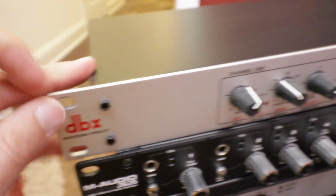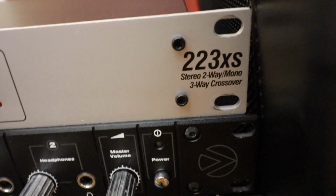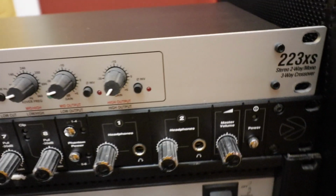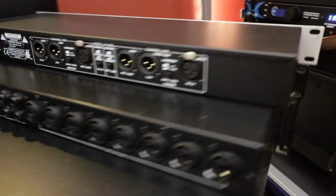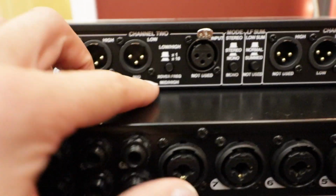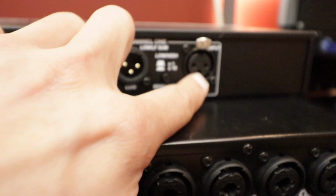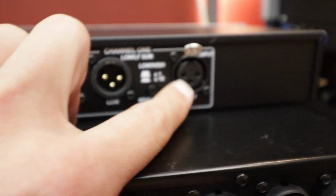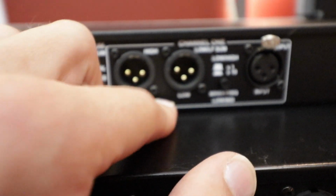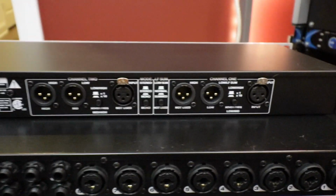DBX is just a great bunch of audio products, and this one specifically I used as a mono crossover for a subwoofer that I had. I used this for an external sub that did not have a way of connecting to my main system. So I went in here, and you can do a single channel mono input. So I just attached this. One of these goes from the speaker. Another one goes directly back into the sub, actually not the sub, but the amp.